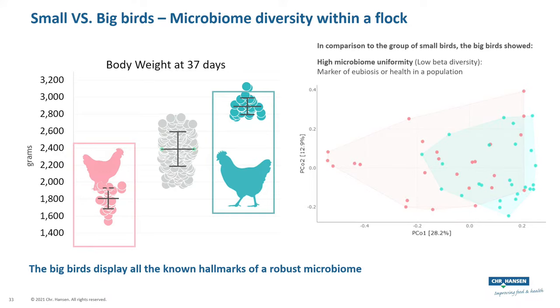So we wanted to see if this is associated somehow with the microbiome. We took the samples from the 25 heaviest and the 25 lightest birds. We took the intestinal sample, we extracted the microbiome, and we sequenced this microbiome. And what we have noticed is that in the big birds, the microbiome was much more diverse. So there was more bacteria, different bacteria in the microbiome, which is good because we want the microbiome to be robust and diverse.